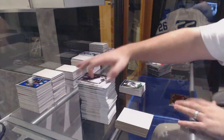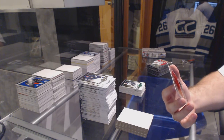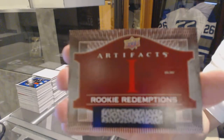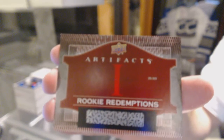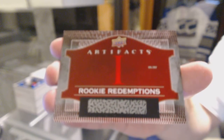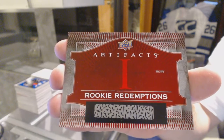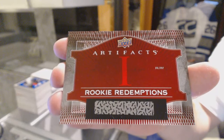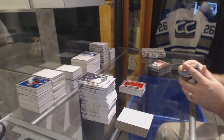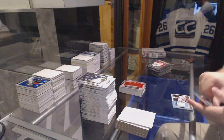Well, there we go. That's pretty beast mode. We've got a Ruby Rookie Redemption. Who would that be? Card number 1. Who would be number 1? Is that Phil Kessel? Well, we'll have to find that out. I'm hoping it's McDavid, guys. Good job, Edmonton. Nice little card there.